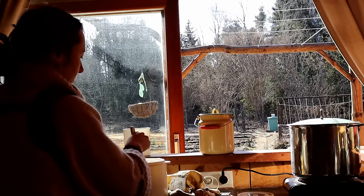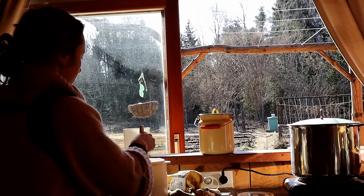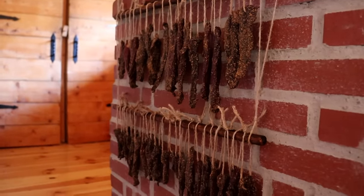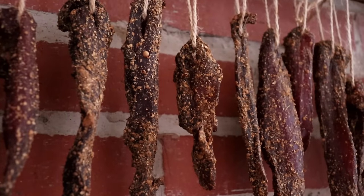I've been trying to increase my food intake as a breastfeeding mom. I'm drinking a lot of homemade raw milk yogurt at the moment, and I'm also obsessed by this biltong recipe, a dried meat snack from local beef that we dry on our stove.